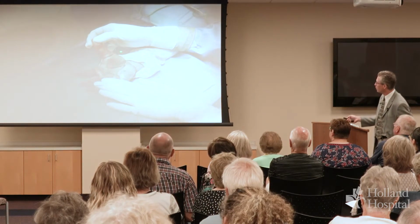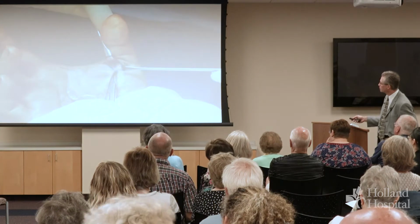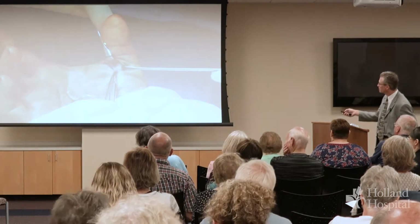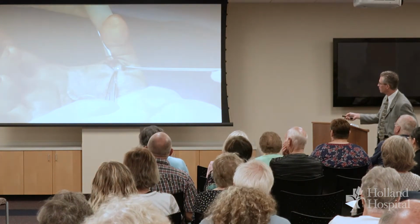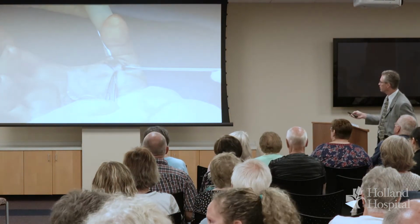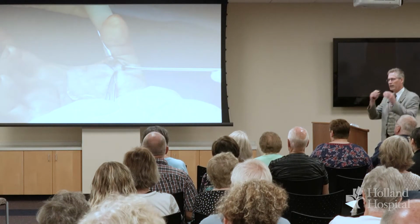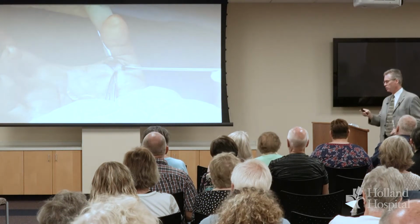This shows you, in the thumb, this is where we make the incision down here. And what we're doing is we're opening up the skin, and it's hard to see, but there's a white band right across the very base of that tendon right there. That's the little tendon you see running along the thumb. And what we're doing is we're just releasing that strap. It's opening up like a drawbridge over the strap.